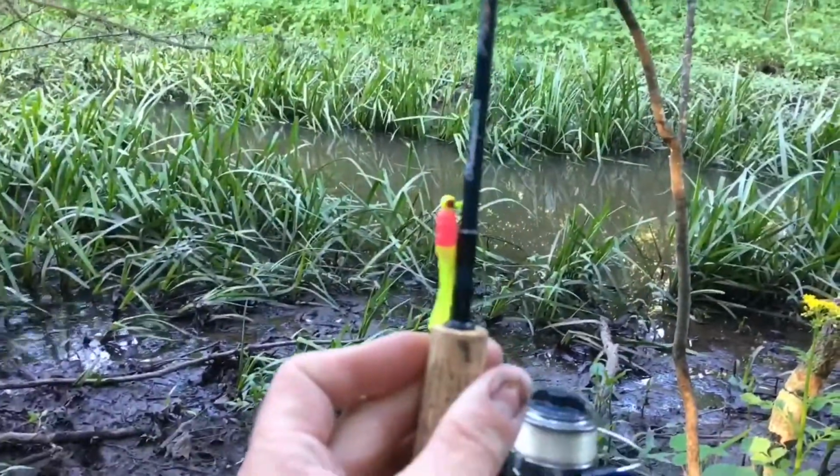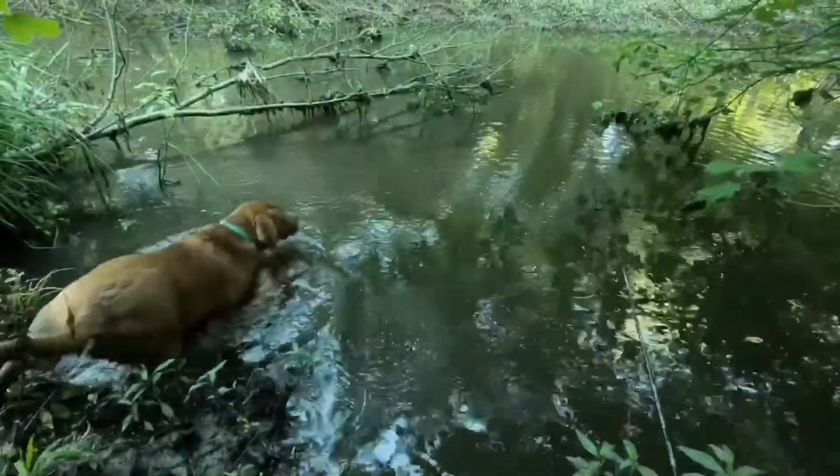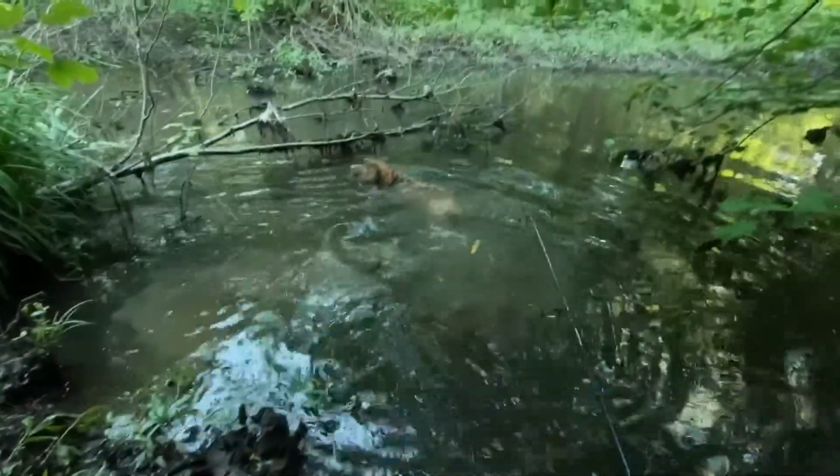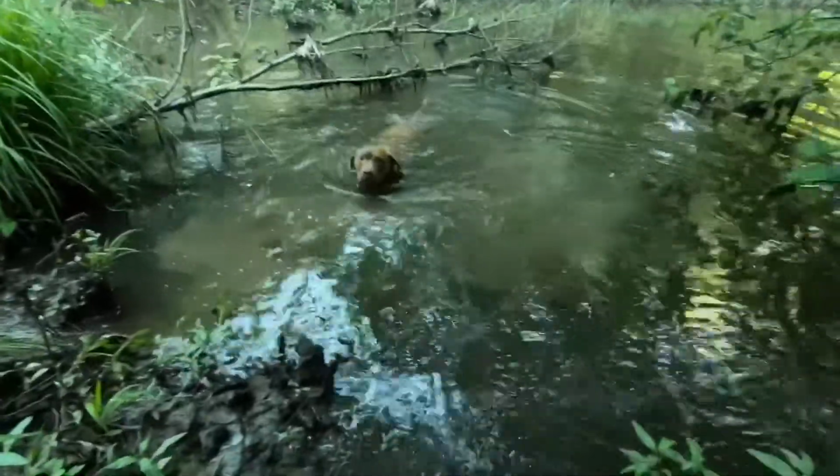Got this little crappie jig I'm gonna try. That's just what I need. Just what I need. Dog in the fishing hole.